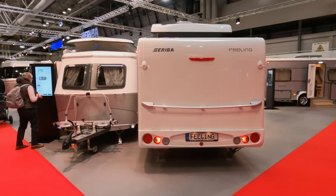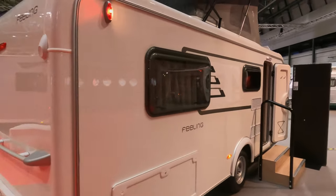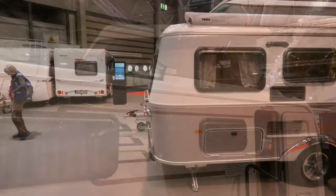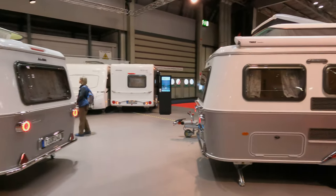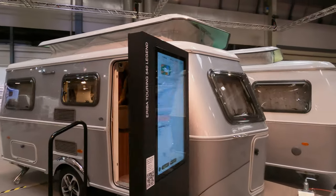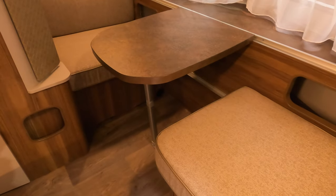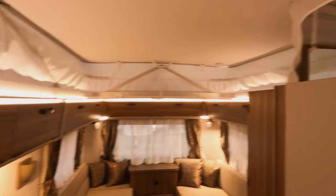So we're at the Eriba stand, and we have got the lovely pop-top caravan. Have a look at it. Overview, a lovely pop-top on the top. There's several of them, so hopefully I'll get into one of them. Wow. Let's have a look at this. Little seating area. Wow. We've got some fabulous storage units. Pop-top makes a lovely height for you to stand up.